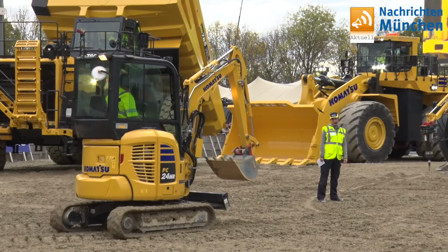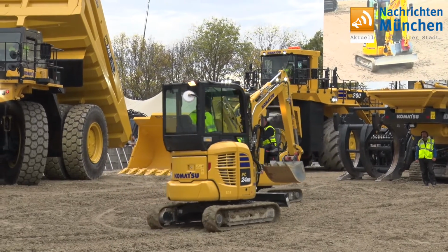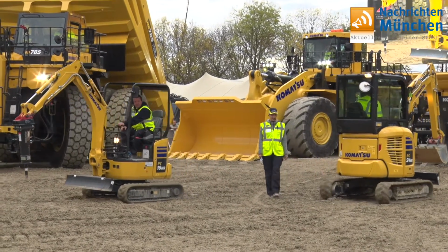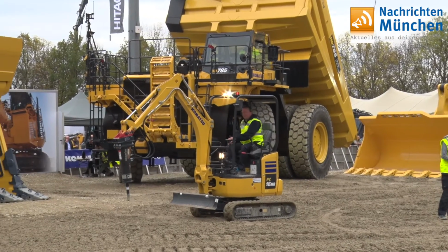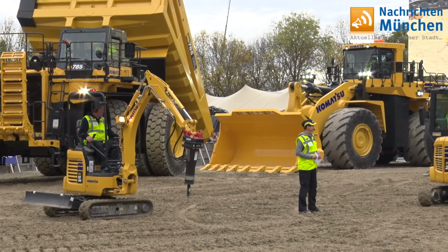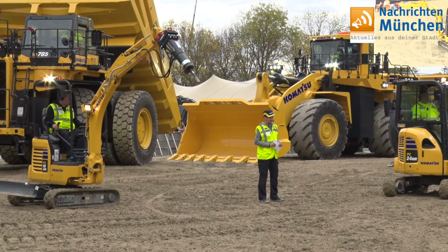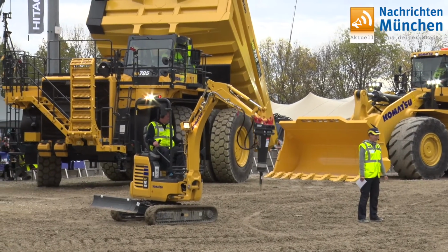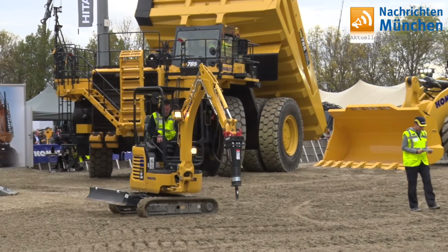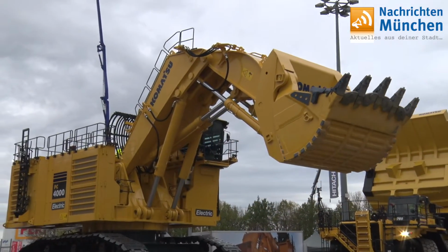We can see coming in on the right side my wonderful colleague Rainer. Rainer's coming in on a PC24MR-5. I'm coming in just behind me right here. There you see him. This is Lars. Lars is coming in on a PC18MR-5. Now, these babies right here, as well as all other Komatsu utility machines, are a combination of the latest technology as well as Komatsu's decades-long experience. And the result, as you can see it right here, are very compact, very versatile, and super user-friendly machines with excellent performance.